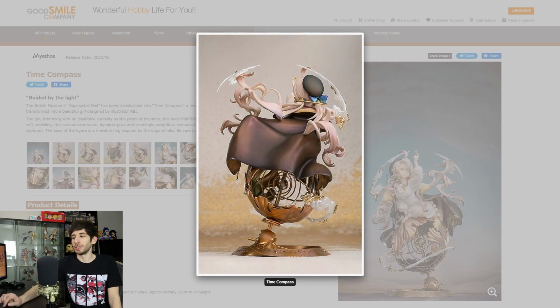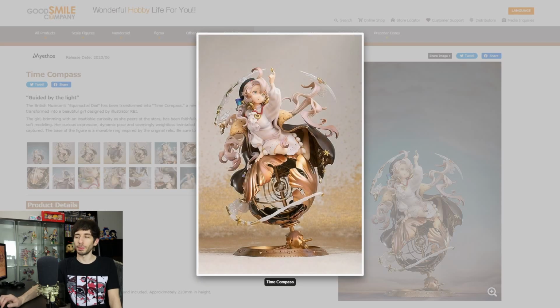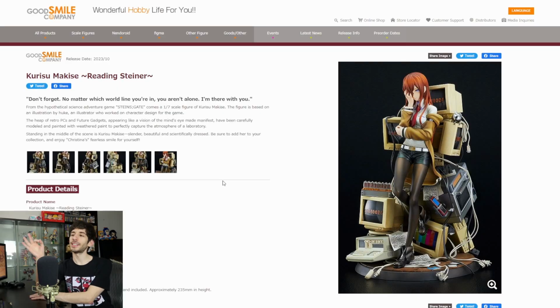I could just be pointing out all the little details on this one for about an hour if I really wanted to, but maybe one of the best figures of the month. I mean, it's gotta be. This one's just absolutely stunning. Kurisu fans have it so good. They never need another figure of this character again, because they just got their magnum opus. They just got the crowning figure in their collection. This is, without a doubt, the best Kurisu figure that's ever been made. And I would be very surprised if they ever one-up this one. Maybe one day they will, but for now, this one is just phenomenal.